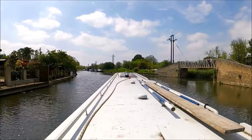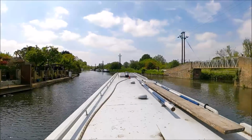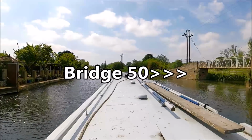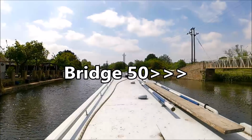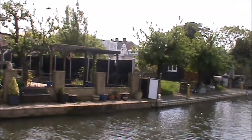There's some lovely properties over here on the left, whose gardens are backing right onto the river. Lovely.